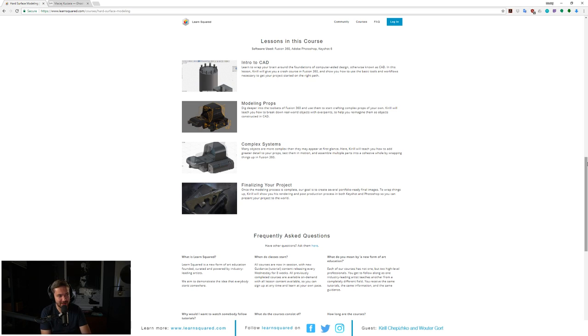We'll jump into details later on. But yeah, Fusion 360 is close to my heart. I love this software. I have fond memories of using it for big projects, and that's one of the reasons why we wanted to do something together, because it's pretty darn good and it's pretty easy to start with.